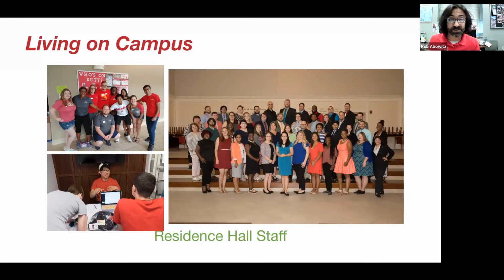They also have a resident director. That picture on the right shows all of our resident directors on campus. And they are a professional staff member or a graduate staff member, and they supervise the RAs. They also live and have an office in your building, so they are very accessible to you.